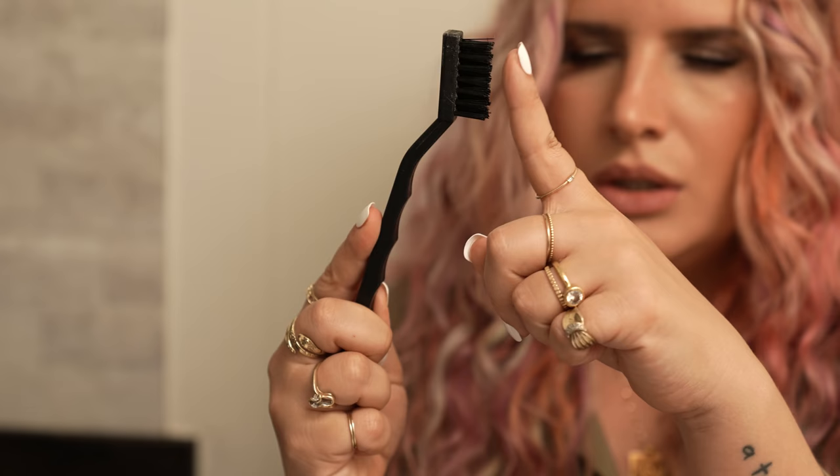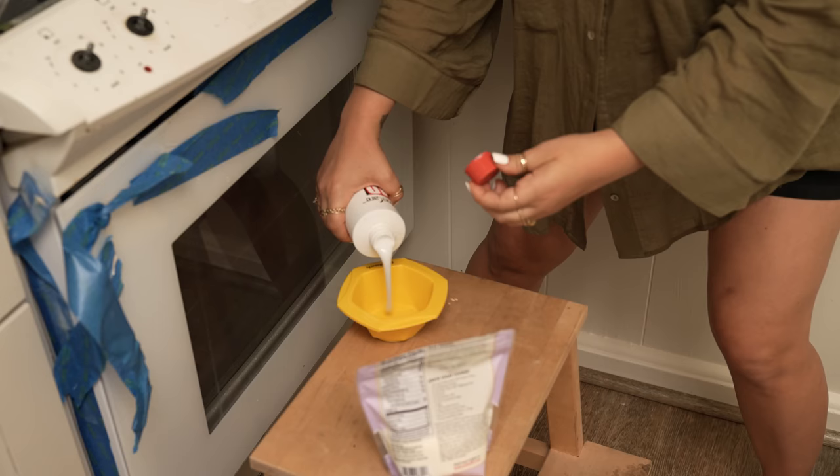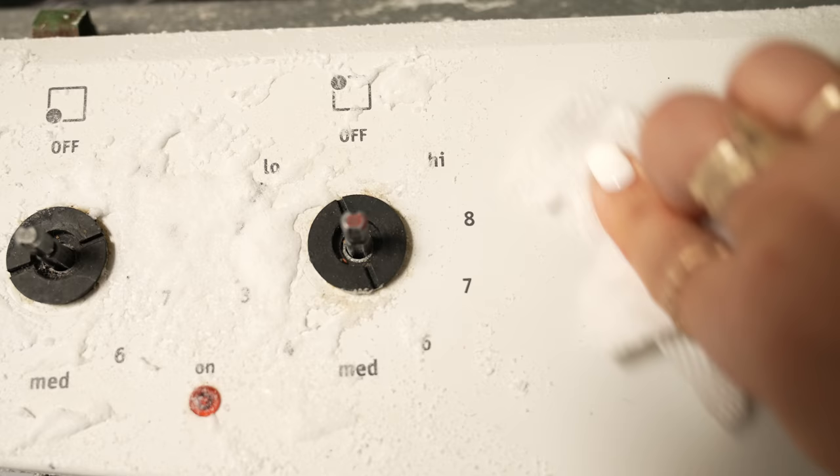I'm gonna make it that much more of a cleaning product by adding equal parts baking soda. Use a nice stiff toothbrush and scrub. So basically we're just gonna scrub the solution on our yellowing appliances, let it sit for about 4 hours and wipe it off.